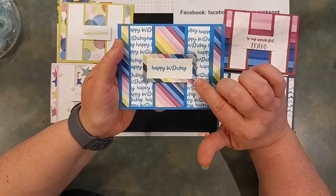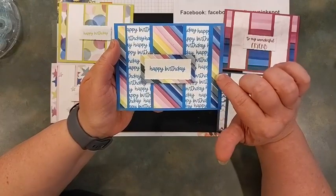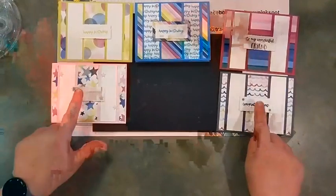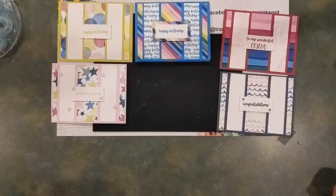I cut with the next size up deckled rectangle. I cut it out of the same DSP. So that kind of stepped that part up a little bit. So as you can see, the deckled rectangle die came all the way through each project.